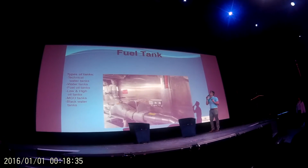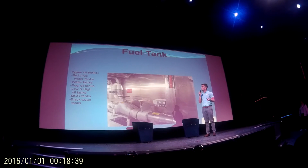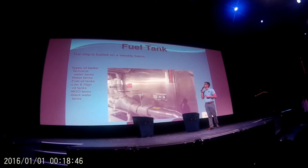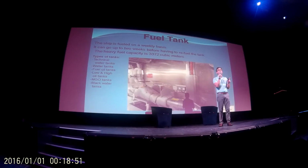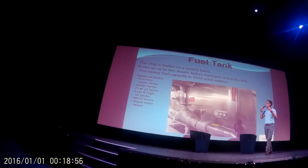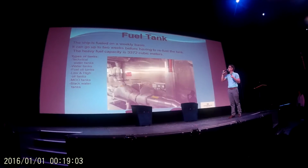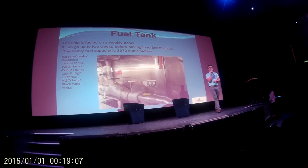Now let's talk about the types of tanks. We have technical water tanks, fuel oil tanks, low and high oil tanks, NGO tanks, and black water tanks. The ship is fueled on a weekly basis, and it can go up to 2 weeks without refueling. We call it bunkering, but we do make sure we cut off one side to make sure that everything is safe while we fuel. The heavy fuel capacity is 3,372 cubic meters.